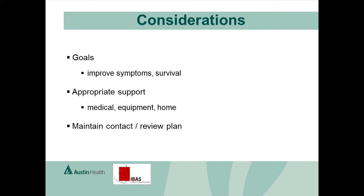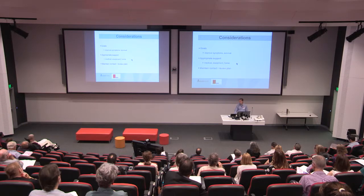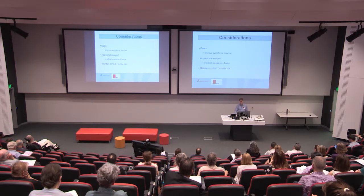A couple of other things I thought were worth considering, and much of this is not in science, so this comes down more to the clinical level of what we see on a day-to-day level. It's important when you're having discussions with people that you consider their own reasons for starting this sort of treatment. It's less than half of people in Victoria that decide to use non-invasive ventilation, and that's fine. The goals might be to improve symptoms, improve their breathing, their sleep quality, improve sleepiness during the day. For some people, they may be wanting to try and improve survival, but it's important to work that out. And those goals may change over time.